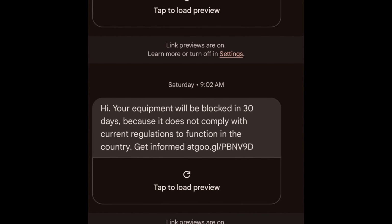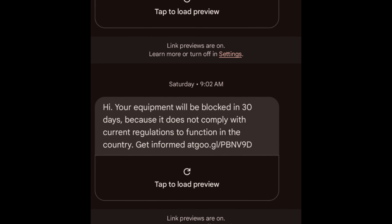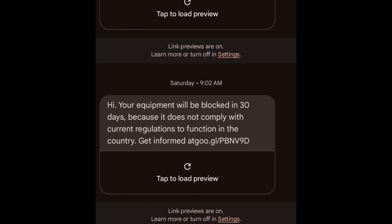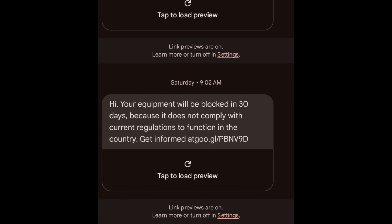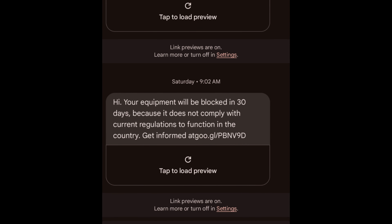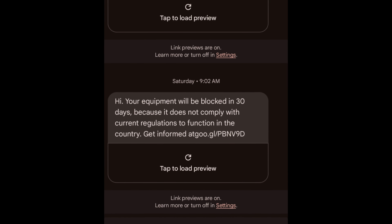And eventually they told me that I would need to go through the homologation process for my cell phone because it hadn't been registered in the country yet as a certified device to be able to use. They sent me a link to the government website where I could complete this process.